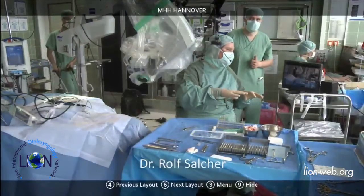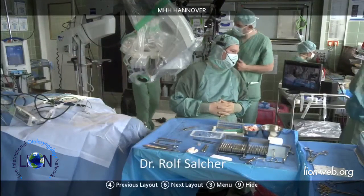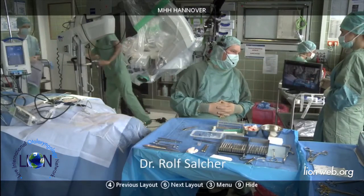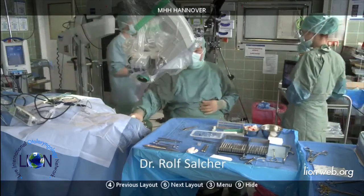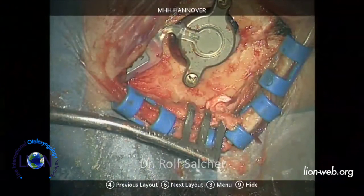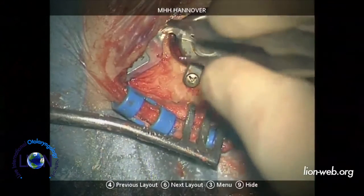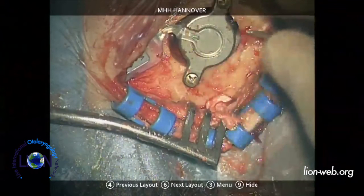If you make the hole a little bit too large, then you have a problem putting in the screws. You see that your bone is good under your arm length, so you have to drill in that direction. In this direction it's very close. In that direction I have more space, so I want to place it there.